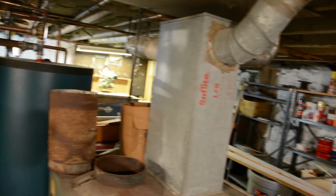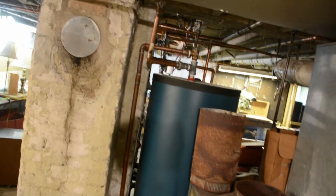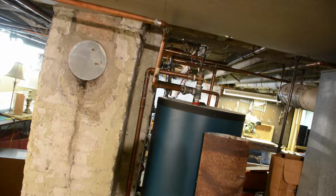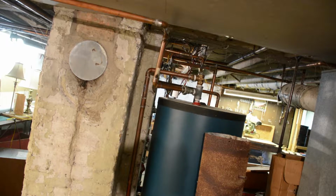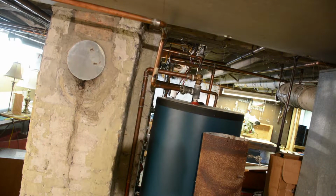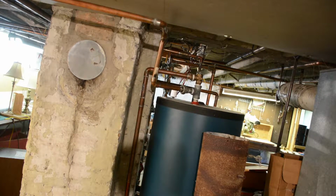Unfortunately, this one can't be hooked up anymore because code in Michigan says that if you have a natural gas furnace or something hooked up to the other side of the chimney, you cannot have combustible type stuff in the same chimney. I guess the idea is, say some natural gas leaked through into the chimney and you had the wood stove going, a spark could ignite the gas, and yeah, that wouldn't be bad because it would go boom.